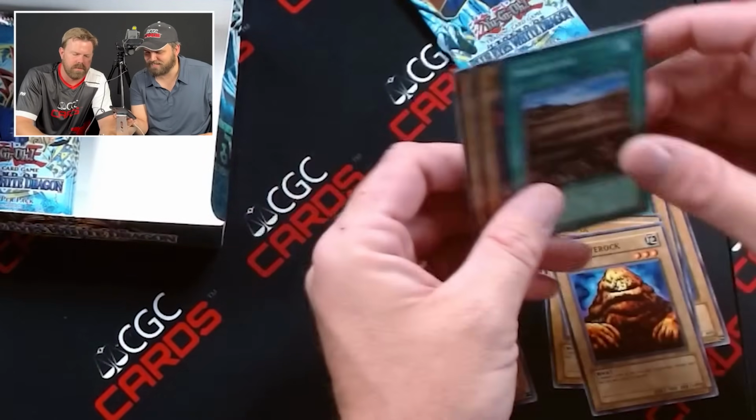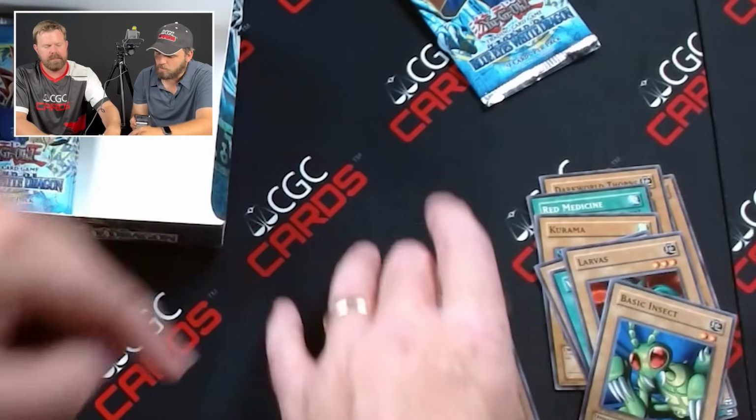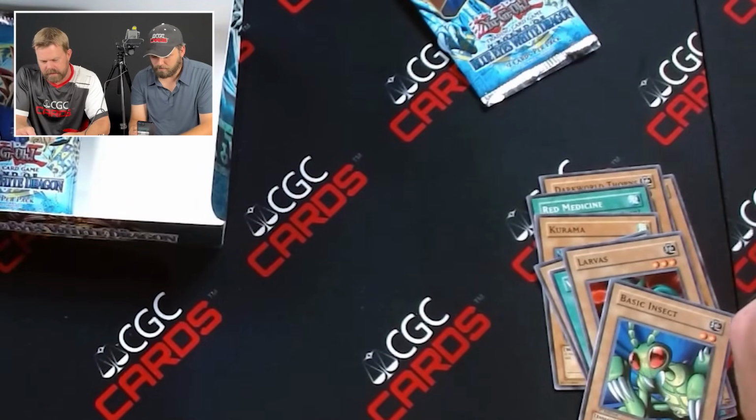Oh, the Wasteland again. There's the Wasteland. Wasteland's a good one. Larvis. Basic Insect. Aquamadura, though, is actually a pretty good one to pull. It's nice. It's pretty. Definitely a nice card. A little spellcaster going on. All right, guys.